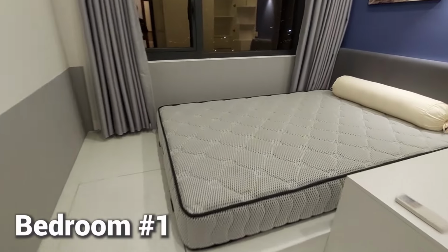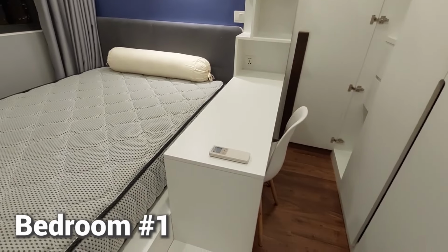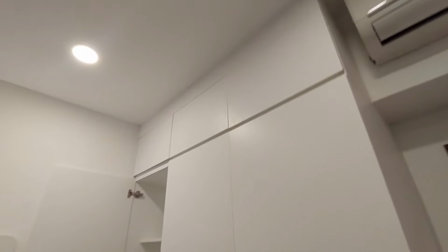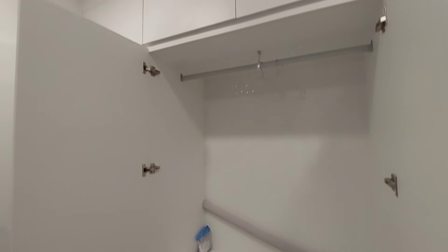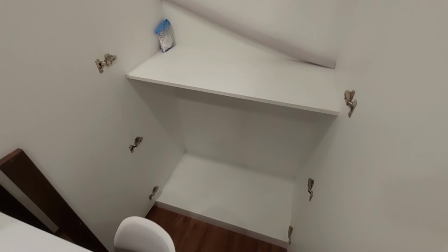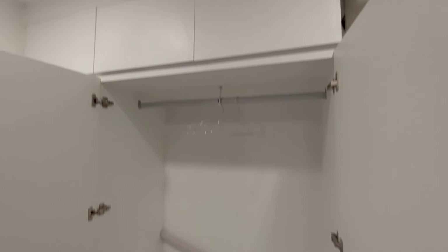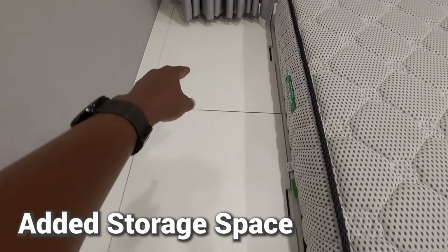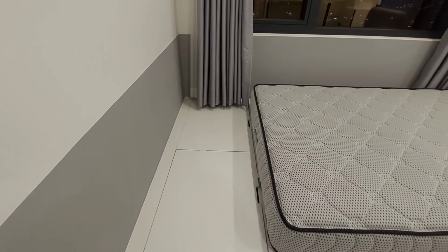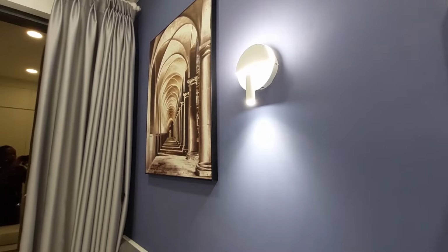Spare bedroom features a twin size bed, nice built-in work desk with open shelving and its own built-in wardrobe here. Really large closet space here, gives you ample space for storing all of your goods, as well as the upper closet space there. And as you can see, the closet is really big and very deep. Also, as bonus storage spaces, these two cubby holes here open up to reveal more storage space for storing away some things that you don't need.